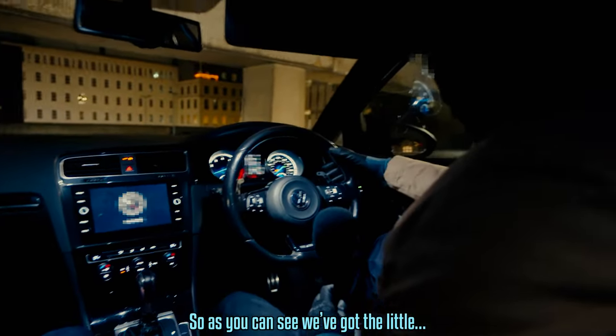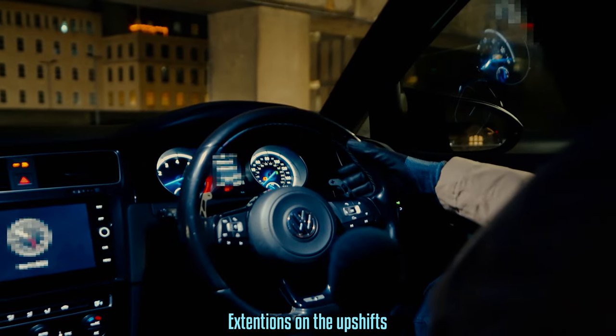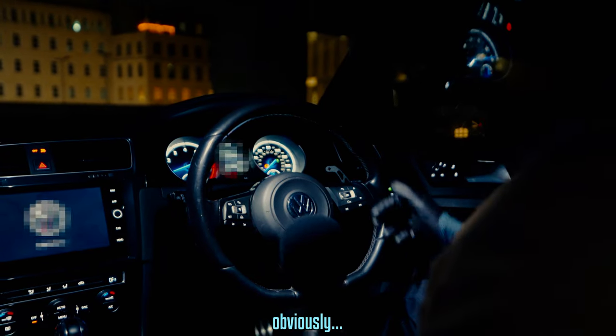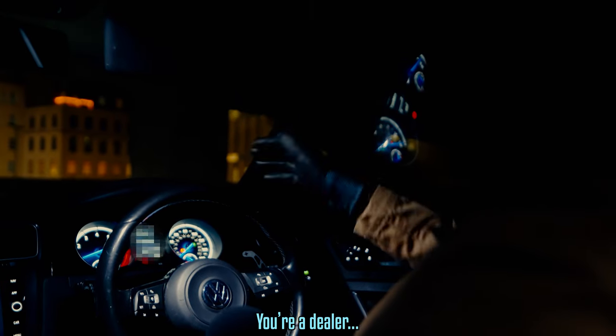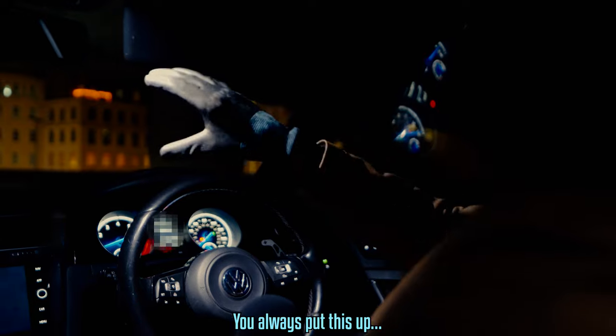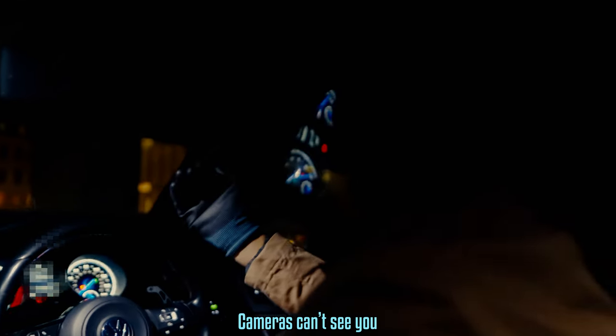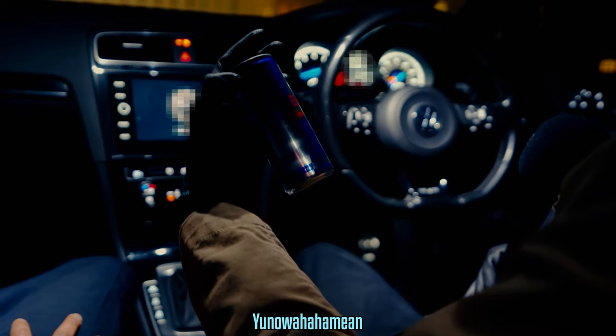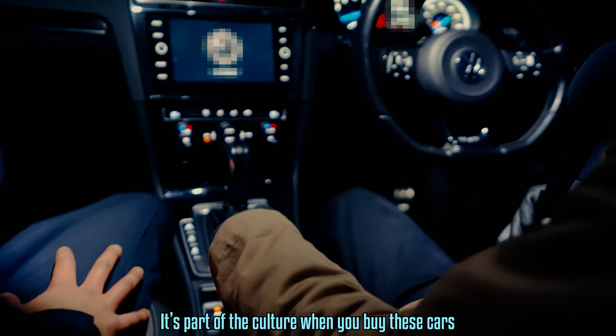So as you can see, we've got the little extensions on the upshifts and the downshifts. Pat, pat, looking very nice. Obviously, standard, if you're a dealer, you always put this up. You've got a nice view ahead, cameras can't see you. DSG. Red Bull, always active, you know what I mean? We're wired 24/7. It's part of the culture when you buy these cars.